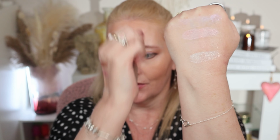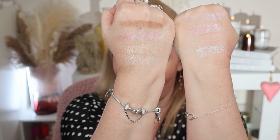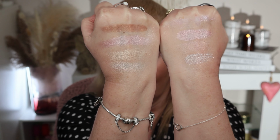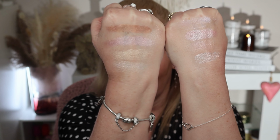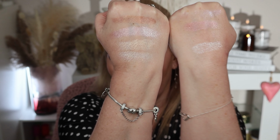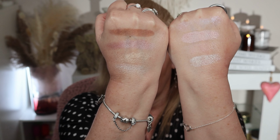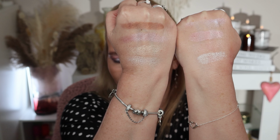Let me just show you them side by side. So it's very hard to even see the new ones on Celestial Glow. But here is the comparison here with 001. You can see that it's much, much more pigmented. The pink, well, I'm seeing it now in the light, the pink on the new one does seem to look quite similar. But when I swatched it, it did look more pinky. But certainly deeper shades, so much more sort of subtle, soft pigment, I think, in the new one.